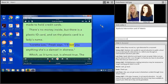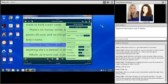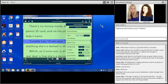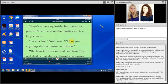And then also, you can choose under the font settings at the bottom, you can choose screen masking, or you can choose Pac-Man mode. This is recently added after research by the app developer with Harvard and MIT in regards to students increasing comprehension and fluency by having the words disappear after they're read out loud. So check out Pac-Man mode.